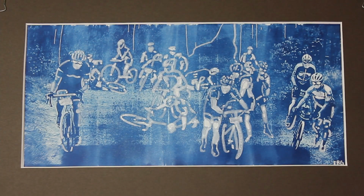My second cyanotype piece is called Hike a Bike. It is an homage to everyone who has ever had the misfortune of riding through the sandy bit in the middle of the Holly Shelter game lands. I ended up painting over the center segment with Posca paint pens to create a blurred effect.